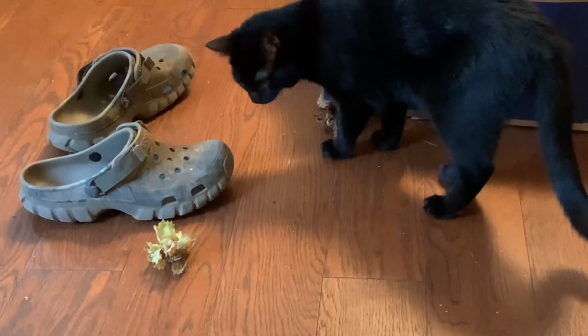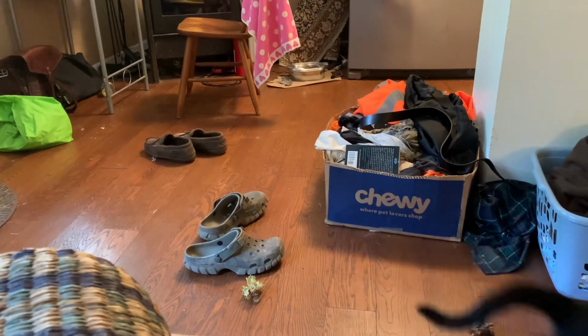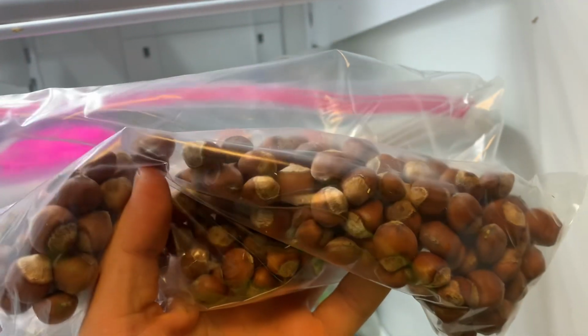You don't want to let these nuts dry out too much if you're using them as seed. In an ideal world, you would get them out of the husk and then plant them immediately. But if not, you can stratify them in the fridge or outdoors using buckets like I've talked about in other videos.